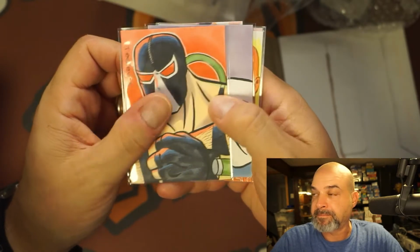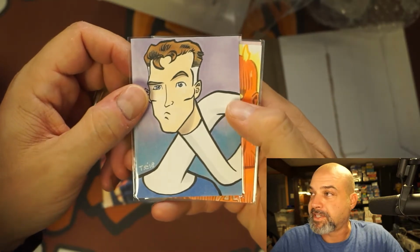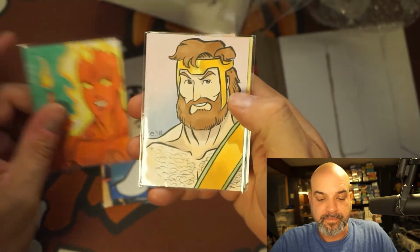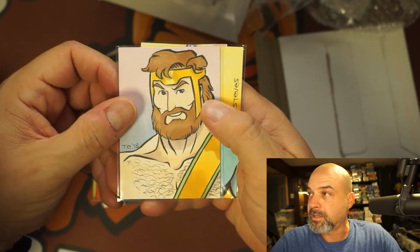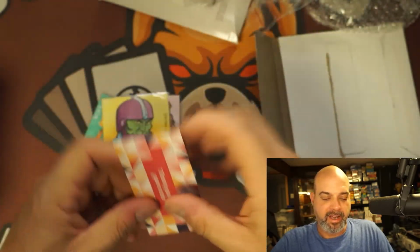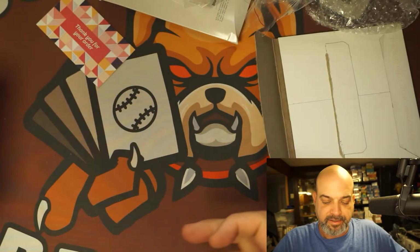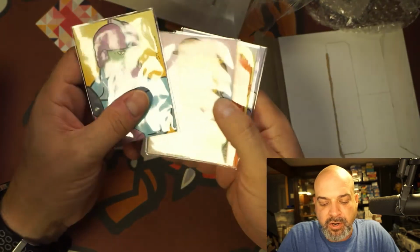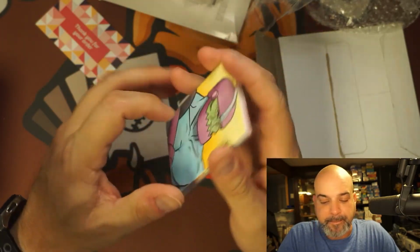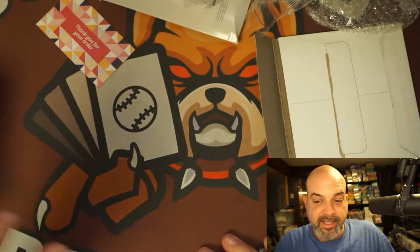So I got Bane. Mr. Fantastic, Human Torch, Hercules, Trapjaw. So these are going to go in my display for sketch cards. Some of these might even show up at the flea market because people do like them. So that is it. So that's everything I got in the mail.